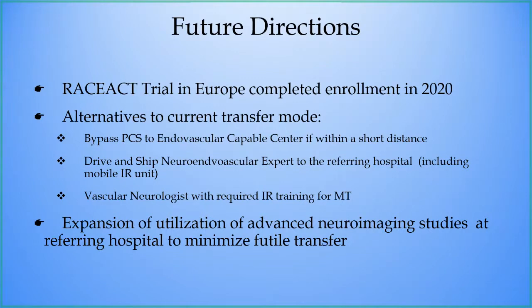Maybe instead of transferring the patient to the endovascular hospital, we could just send the endovascular team to that hospital to perform the mechanical thrombectomy there, so they can save the time of transferring the patient, because transfer takes much longer, using an ambulance to another hospital, while you can just send the staff down there. But that also requires that the referring hospital has the equipment for mechanical thrombectomy, as well as the care afterwards.